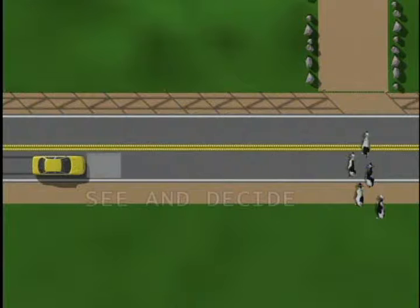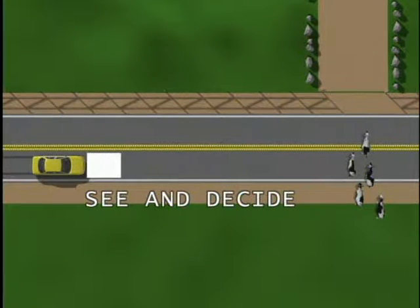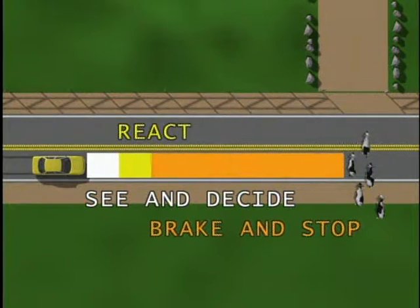Each of these times corresponds to a distance. The total stopping distance is the distance traveled from the moment you see the danger until you stop your vehicle.